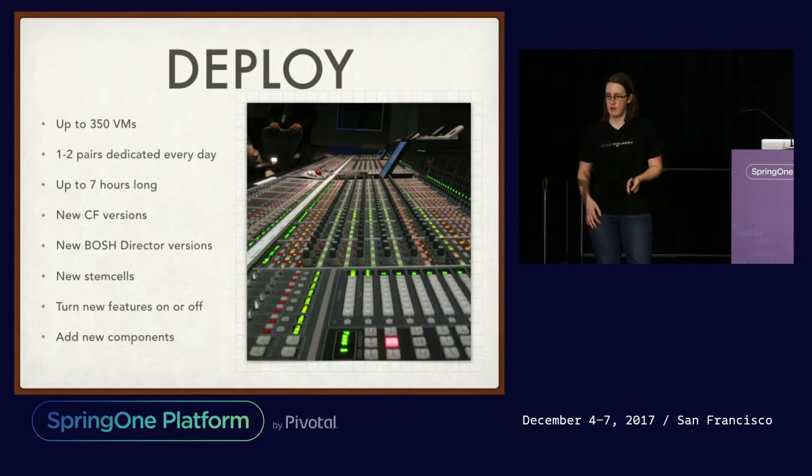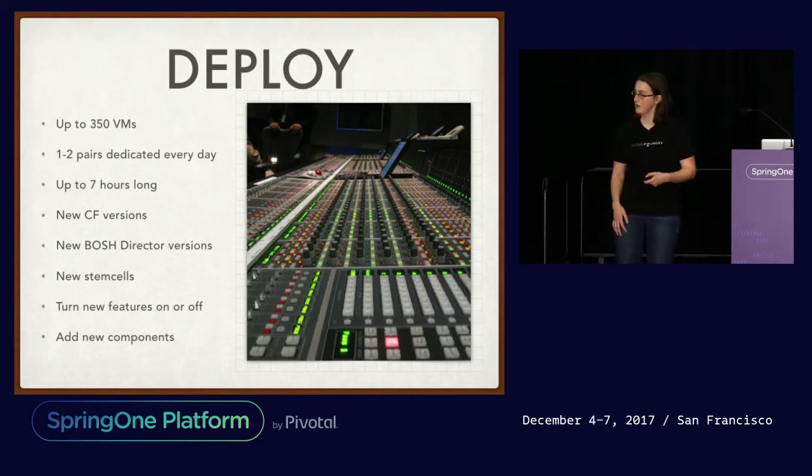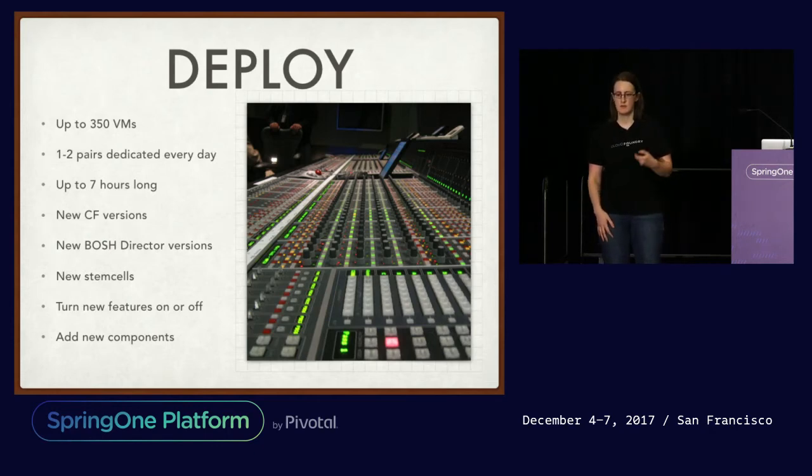Deploys can take up to 7 hours with that number of VMs. It's actually over 350 VMs. That's the number of Diego cells that we have. So we have even more than that in the main control plane. We have like 16 API nodes, I think. That number of Diego cells takes a long time to roll.